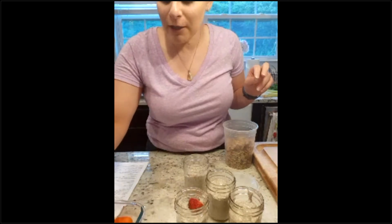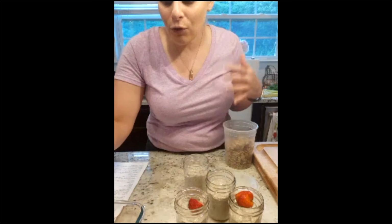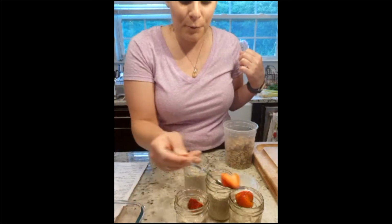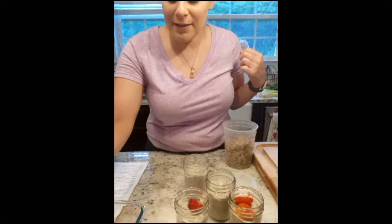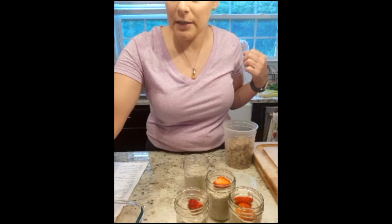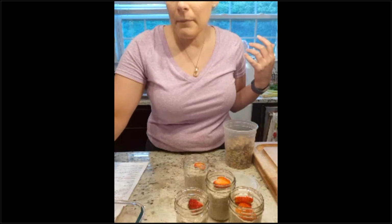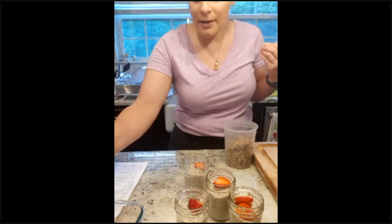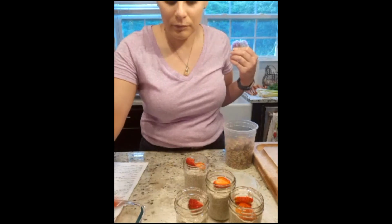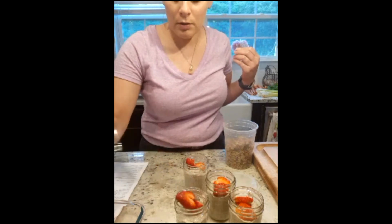As many of you probably know, strawberries are in season, so they're quite inexpensive, and they're also so much sweeter. I don't know if anyone has noticed that when you buy produce in season, it just at least is so much better. So we're just gonna top these with some strawberries. Again, if you're making this for dessert, maybe you wanna add in some chocolate chips or add in a little maple syrup. The strawberries smell so good.